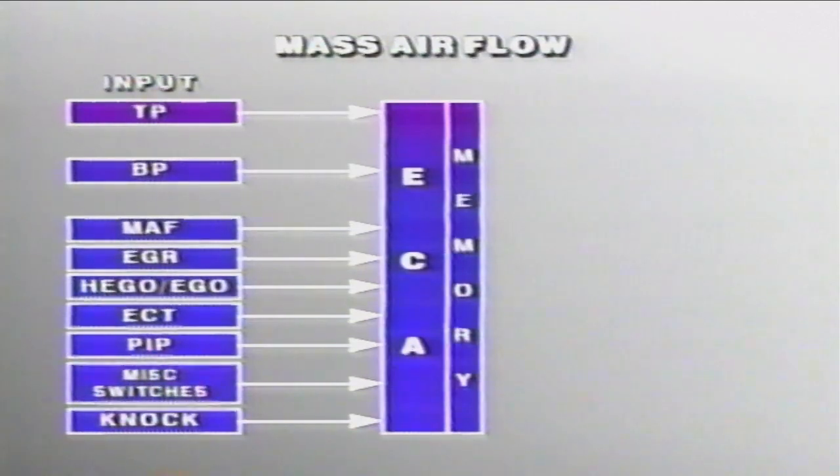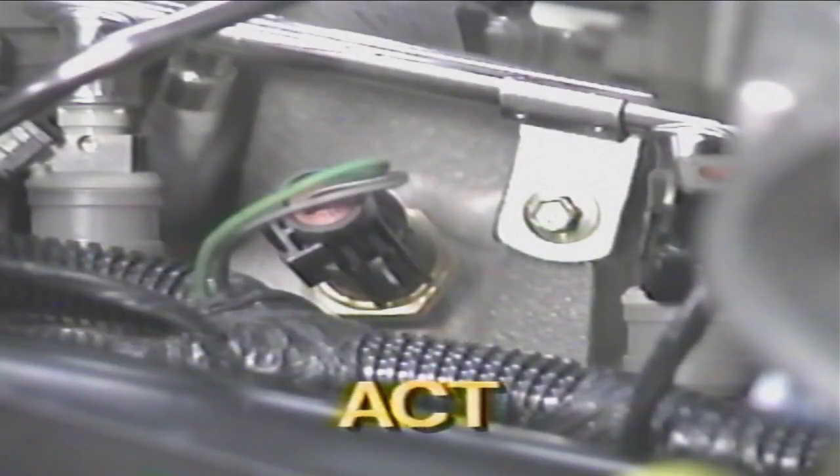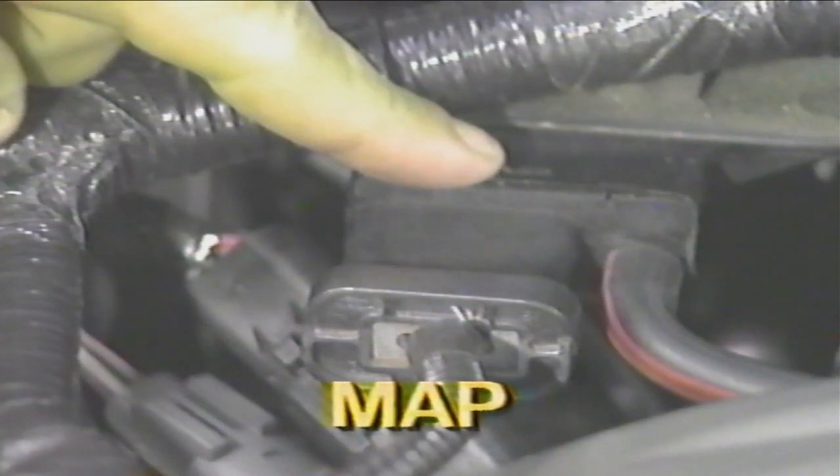Simple. Don't be confused by all the different components and sensors. All you need to be able to do is recognize the components by sight and understand their function. Normally, all turbo engines utilize the vane meter assembly. That is, the 1.6, 1.9, and 2.3-liter turbo engines.